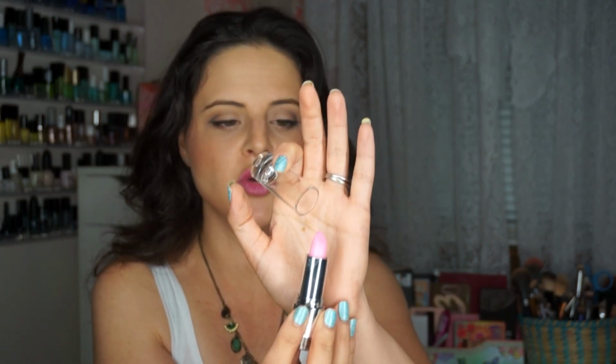So that is how it looks when it goes on. You can see that it's got this light pink tinge to it, but then when you put it on, it changes. It's supposed to change to your body heat. Now, when it goes on, it feels quite moisturizing. It doesn't have any scent to it that I can smell at all. My only problem with this is it does not last very long. As soon as you do anything, the color's completely gone.